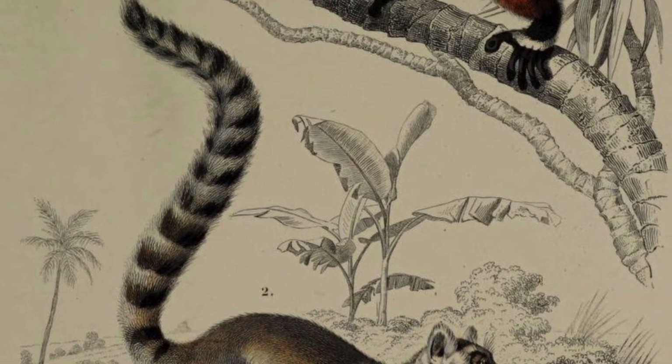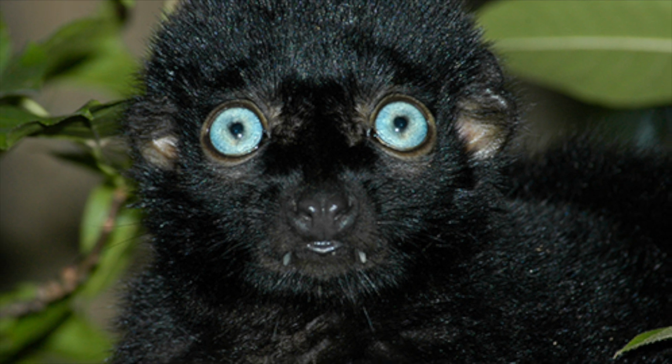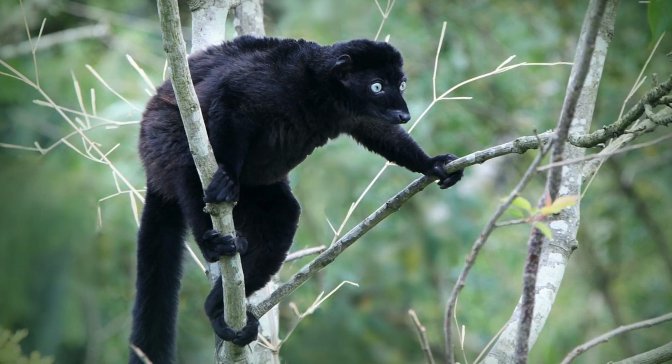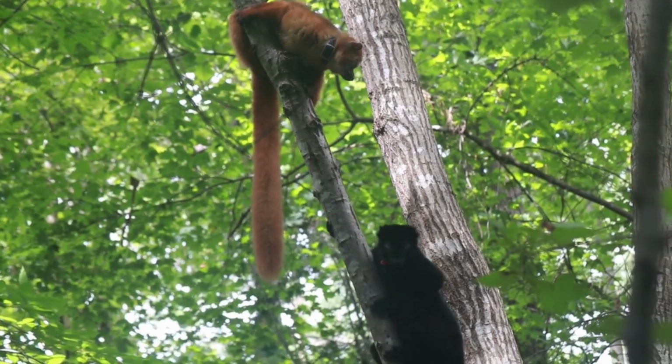On the topic of lemurs, there's one lemur that is unique from all other primates besides us. Blue-eyed black lemurs, as the name might suggest, have blue eyes, similar to some humans. However, the genetic mechanism is not the same between us. There are very few left in the wild, so it's hard to do research on them, and it's not fully understood why these lemurs have developed blue eyes.